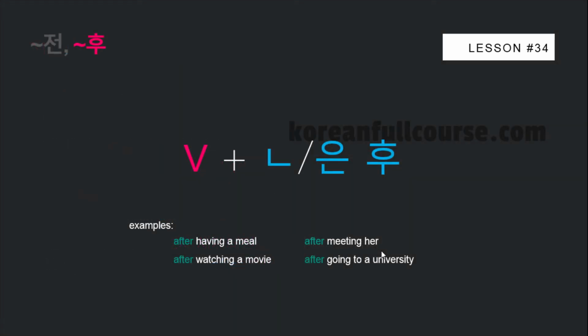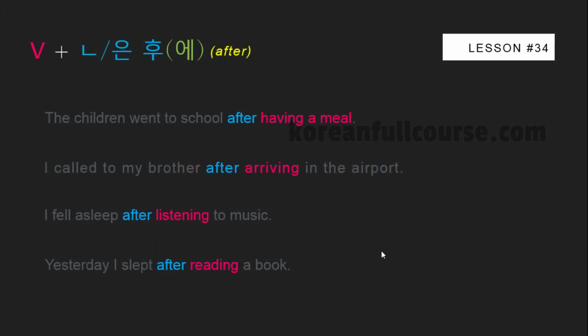In order to use the preposition 후 with verbs, we need to attach ㄴ or 은 to a verb stem. If a verb ends with a vowel, use ㄴ, and if it ends with a consonant, use 은. Again, if you want some practice, you can pause the video and try to translate the sentences for yourself.